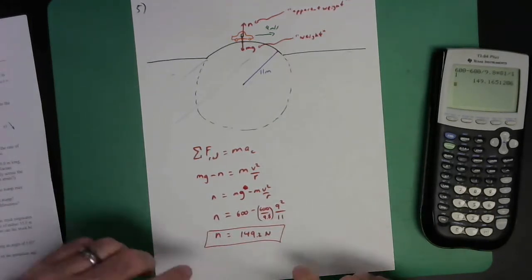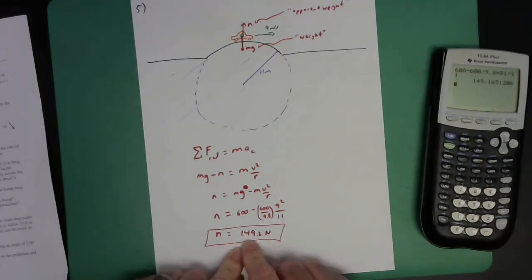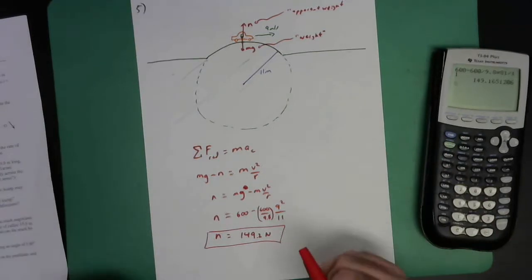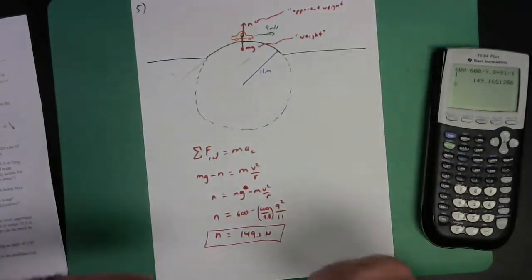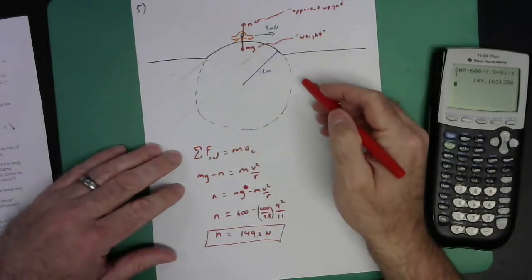You say, look, her actual weight's 600. This is about a fourth, right? 150 would be a fourth. Like she weighs only a fourth of her usual weight as she goes whipping over here. You would totally feel those butterflies in your stomach whipping over this hill like that, right?